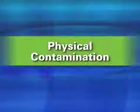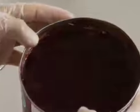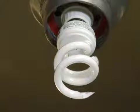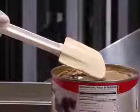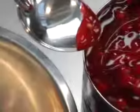There's also the risk of physical contamination to consider. Physical contamination occurs when foreign objects are accidentally introduced into food, or when naturally occurring objects, such as bones and fillets, pose a physical hazard. Common physical contaminants you should watch out for could include metal shavings from cans, staples from cartons, glass from broken light bulbs, blades from plastic or rubber scrapers, fingernails, hair, and bandages, dirt, bones, and fruit pits or seeds like pits in a cherry pie.